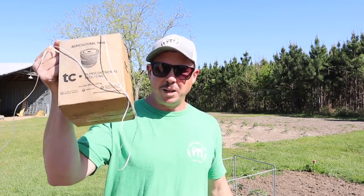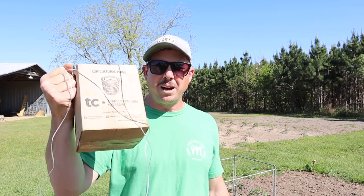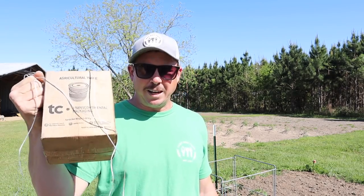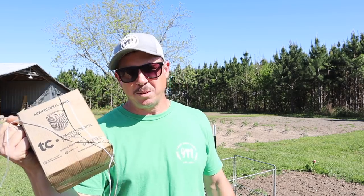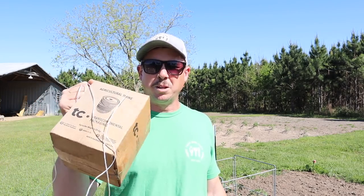Now this box of twine, I'll put a link to this below. We use this for a lot of different stuff. This is poly twine, it's not cotton. So it won't biodegrade. You've got to remove it at the end of the grow out, which is kind of a pain, but not really that big of a deal. We just pull it up, throw it away.